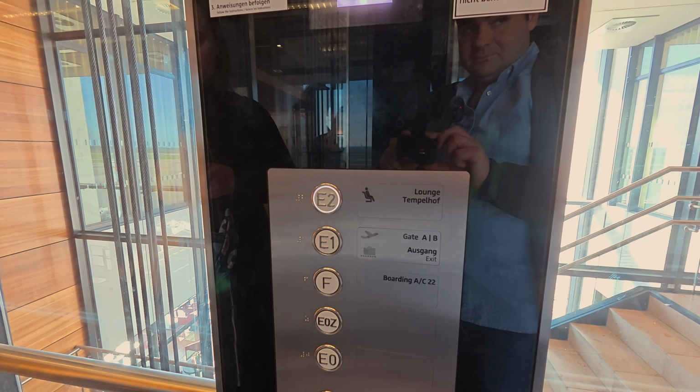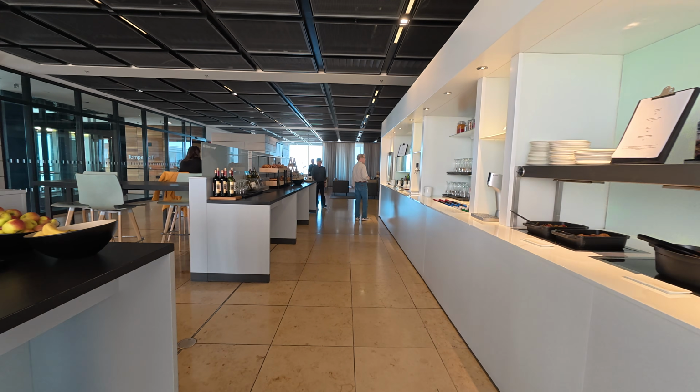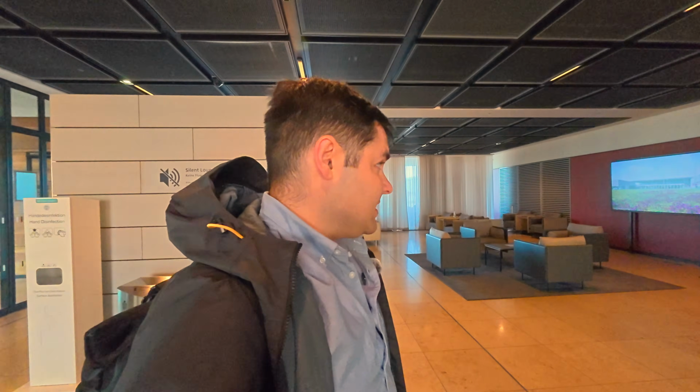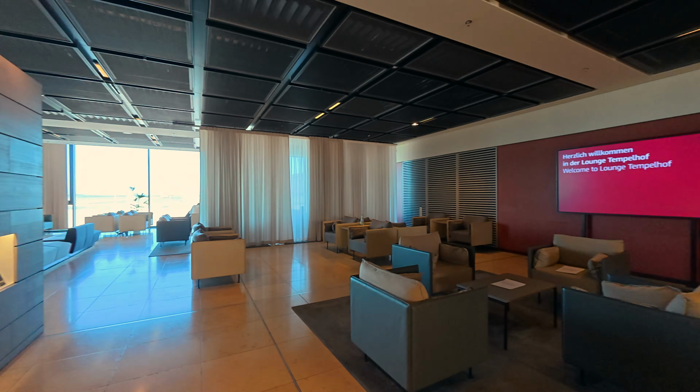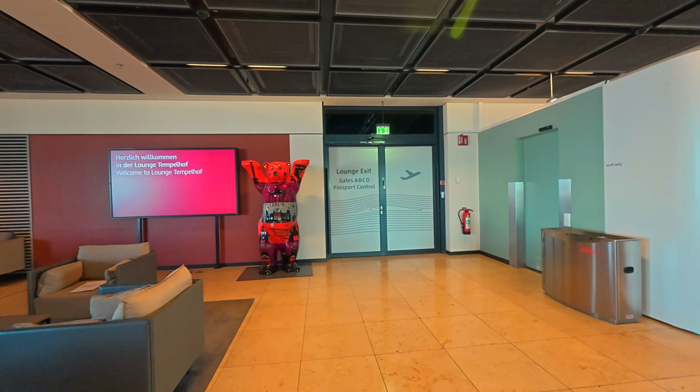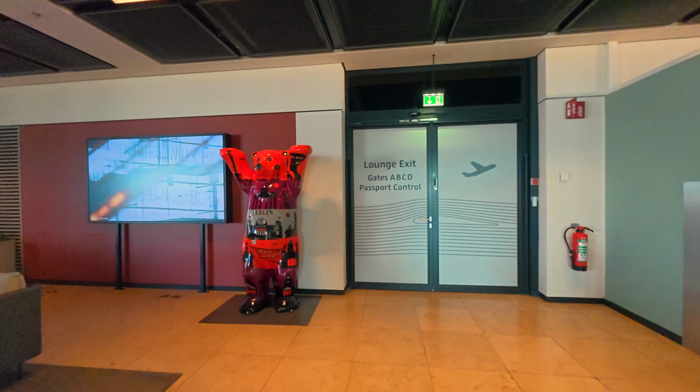But that means that I have to leave the Schengen zone here, but luckily, I've got a little hack for that. All you've got to do is go into this lounge, which you get access to with any British Airways business class ticket, among many other types of tickets. But the real key here is that you can exit the Schengen zone via this lounge exit. And there's almost never any line here as compared to the more public parts of the airport.